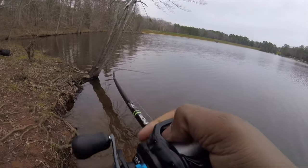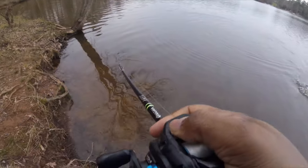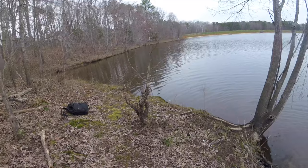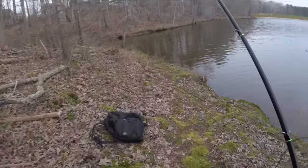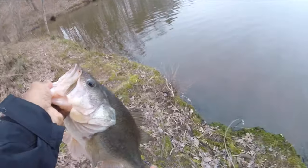There we go. Anybody got a scale? Oh my God. I don't know. It's a big one though. They lipless? Good grace. It might be, man. It might be a little bit bigger. It's got a belly on it. Goodness gracious. She smoked it too.